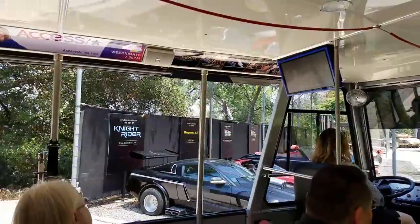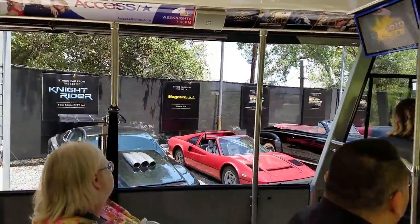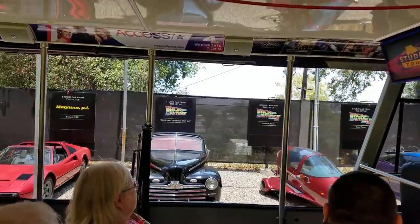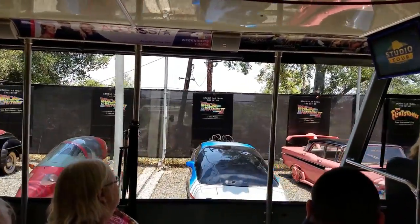And here is my favorite part of the tram tour. This is the only place in the world where I get to see some of the Back to the Future 2 vehicles. I've always wanted to buy an old Ford Probe and make it look like that.